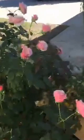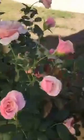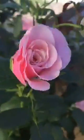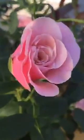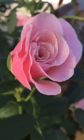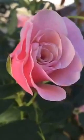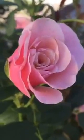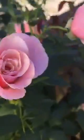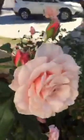I will just zoom in a little bit. You can see the spray here, very beautiful pink color. It is a silvery, cool pink color, which you don't find so often in the range of pink roses. Most pink roses, I'm under the impression, are a warm pink color, but I really prefer the cool pinks. Moving on, here's another spray of Our Lady of Guadalupe.